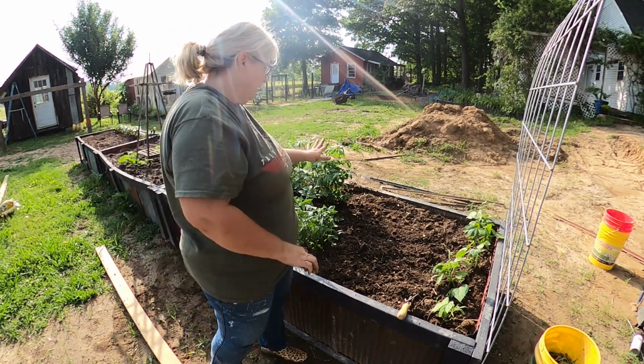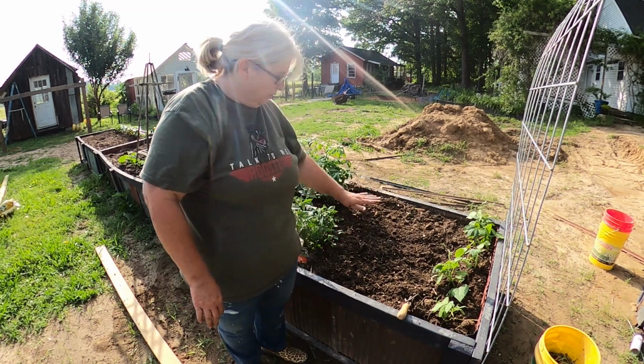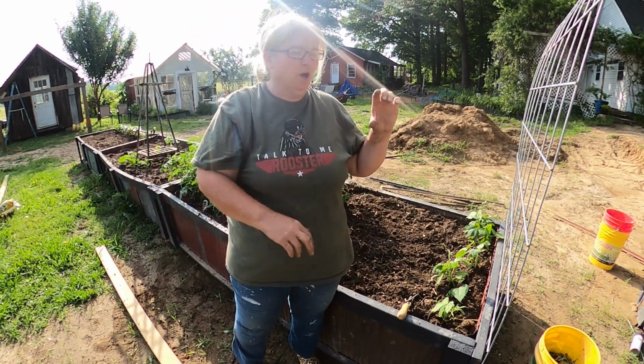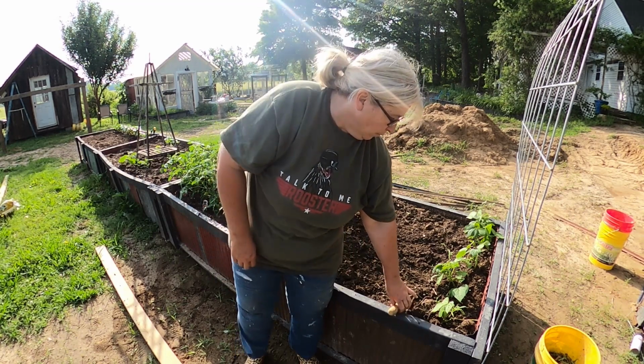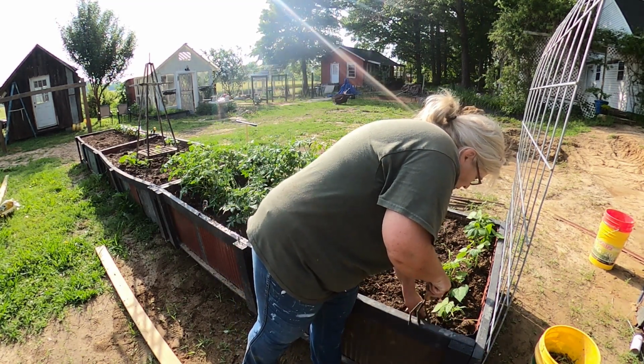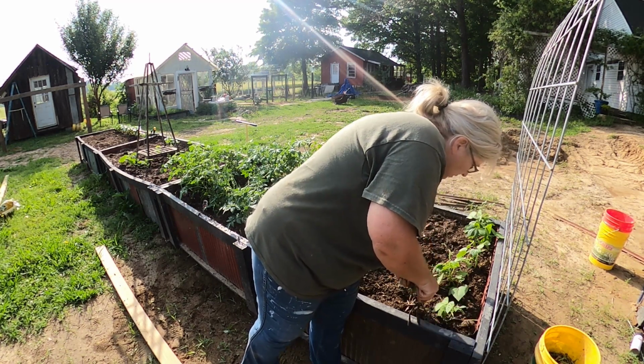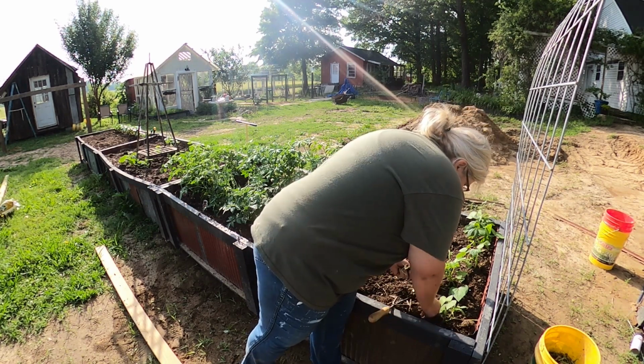This little space right here, I'm gonna plant those peppers in here, but they're still not very tall, probably about like this. So I wanna give them a chance to grow just a little bit more so they'll have a better chance to make it out here and won't be so beat down from the rain.